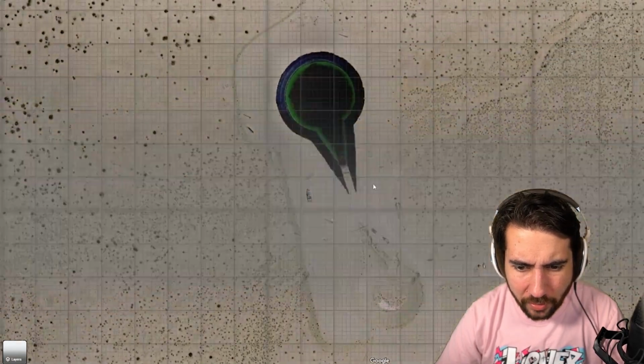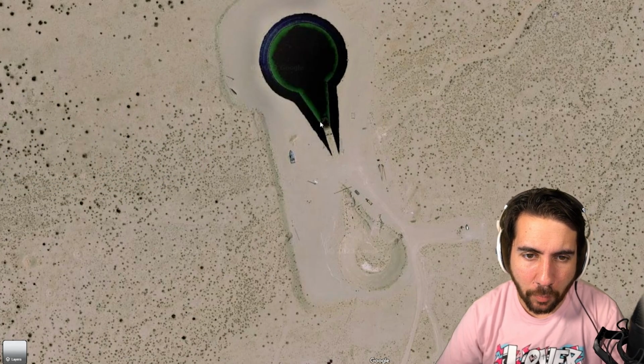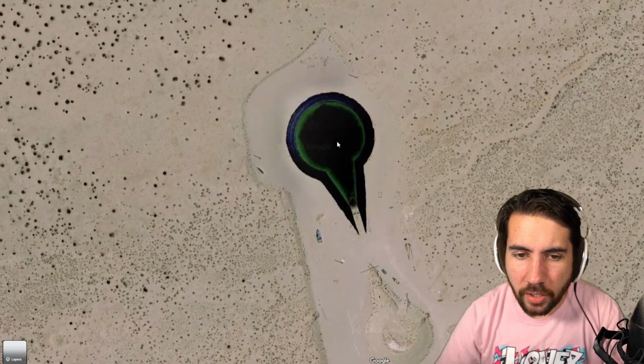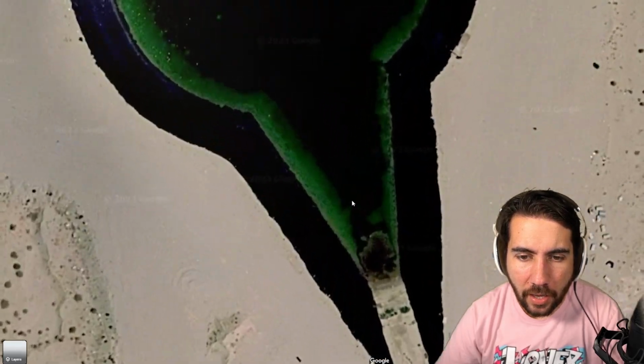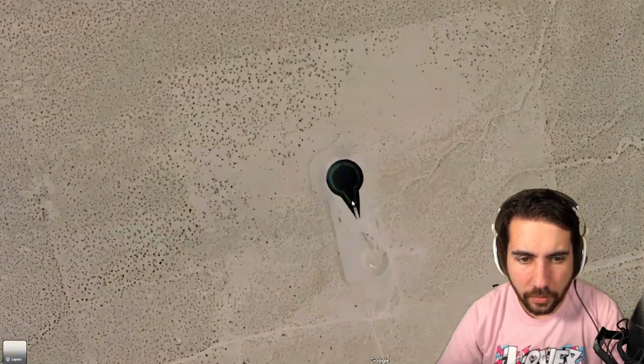Whoa, what, is that a boat? That looks like a boat. Actually, this looks like the Assassin's Creed logo, and it's got another one here, and this point perfectly fits into that. It really feels like an alien spaceship to me in the middle of the desert. I don't know, guys. What do you think?